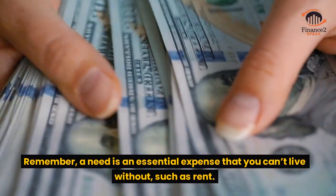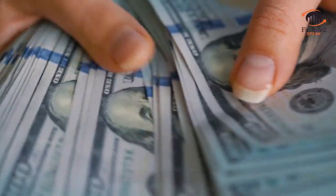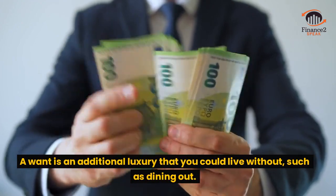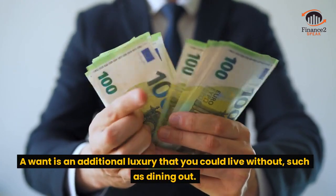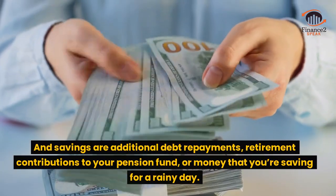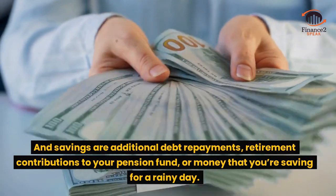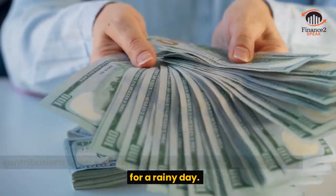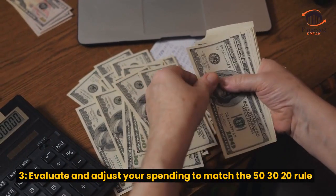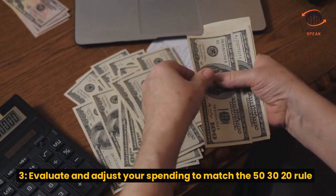Remember, a need is an essential expense that you can't live without, such as rent. A want is an additional luxury that you could live without, such as dining out. And savings are additional debt repayments, retirement contributions to your pension fund, or money that you're saving for a rainy day.